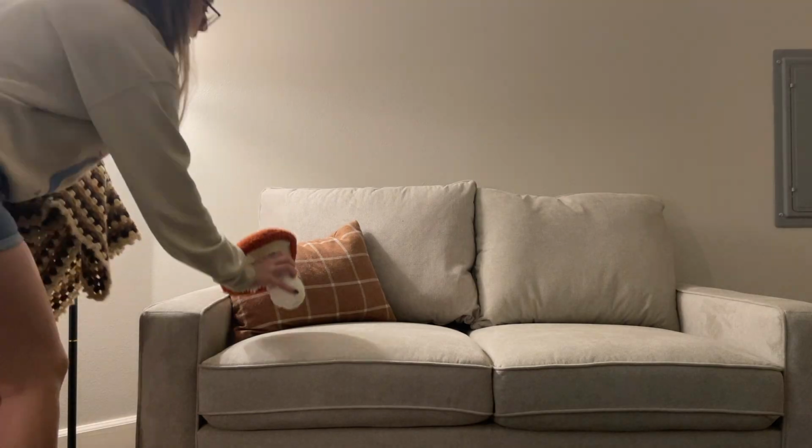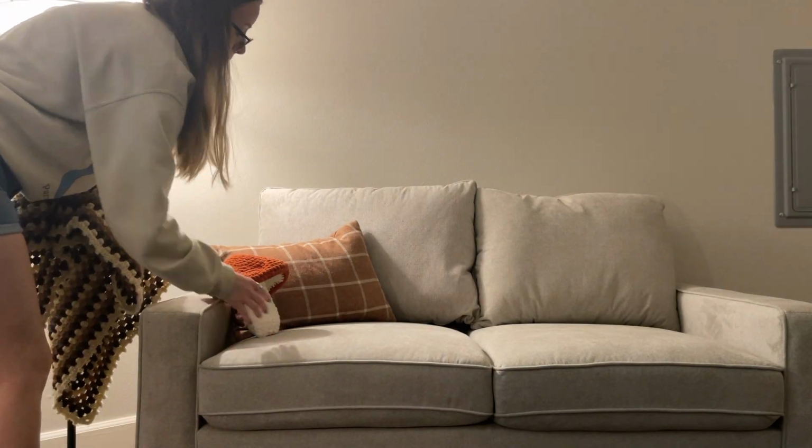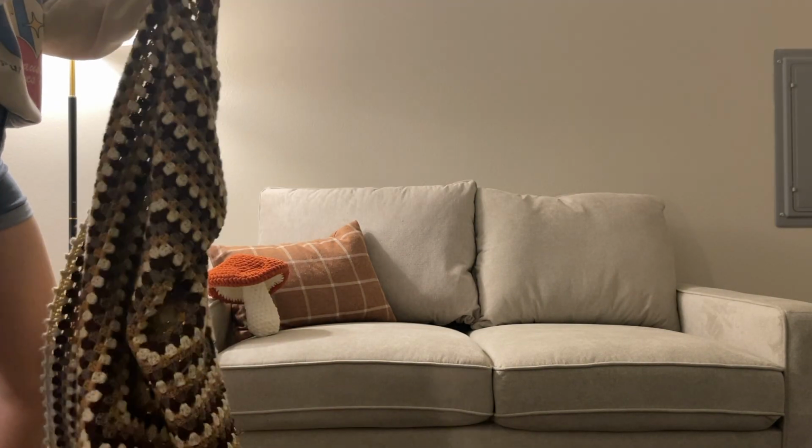And that's one thing I've realized is if I don't love making the crochet pattern, it's awful to sell a bunch of them because then you're making a bunch of them, as you probably would guess. But I'm gonna go ahead and decorate this couch a little bit.